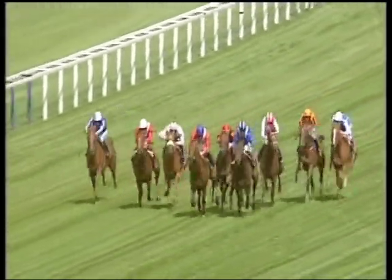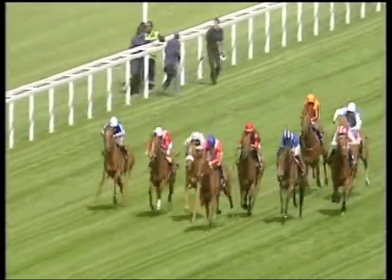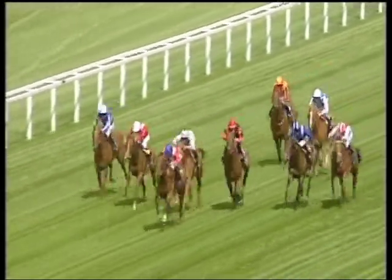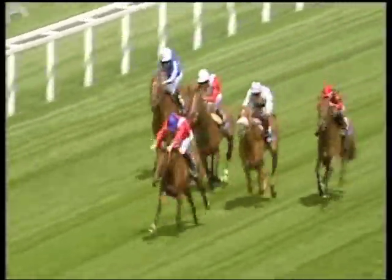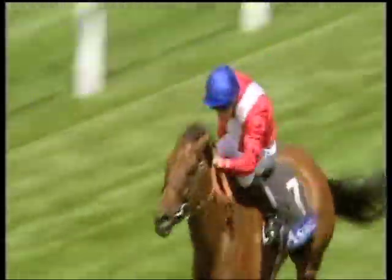You know, at Epsom the ground was too soft, but she got a run in, and she couldn't have done any better. This ground, is it vital to her, this fast ground? She just likes good ground or good to firm. Yeah, she just doesn't like it soft. That's her action, that's her feet. Some horses can handle all ground, very few.